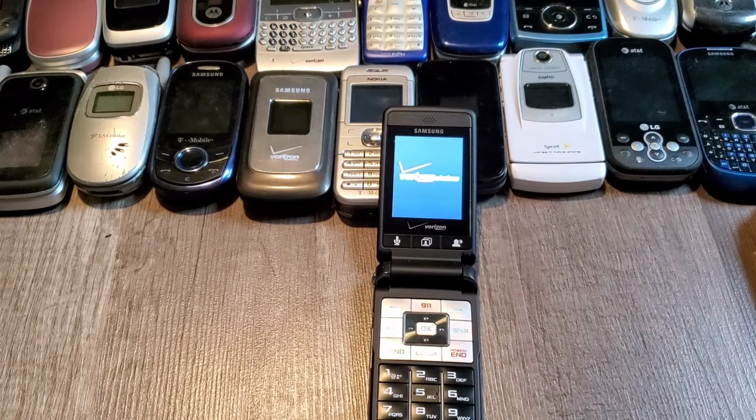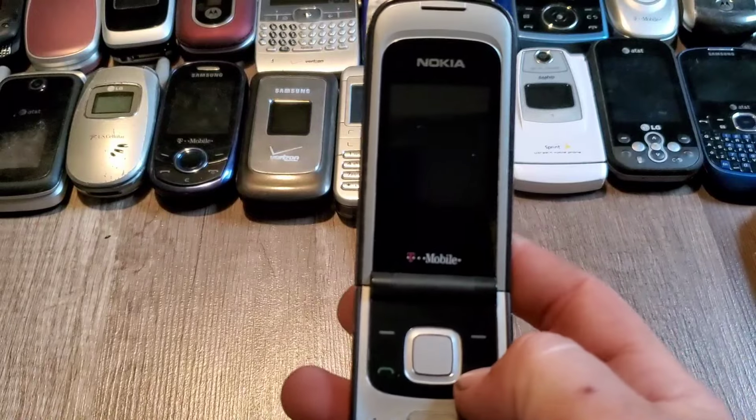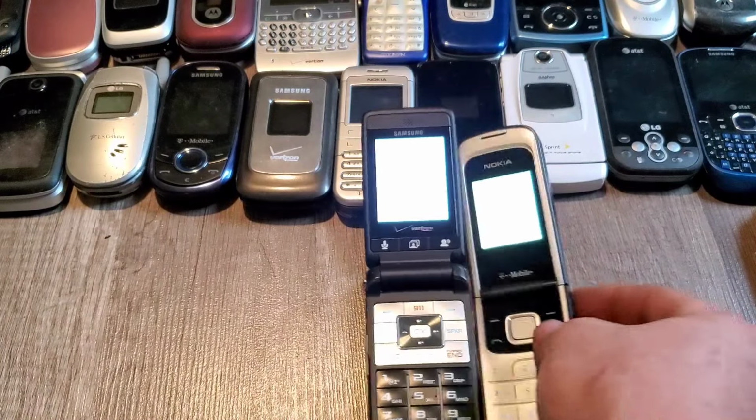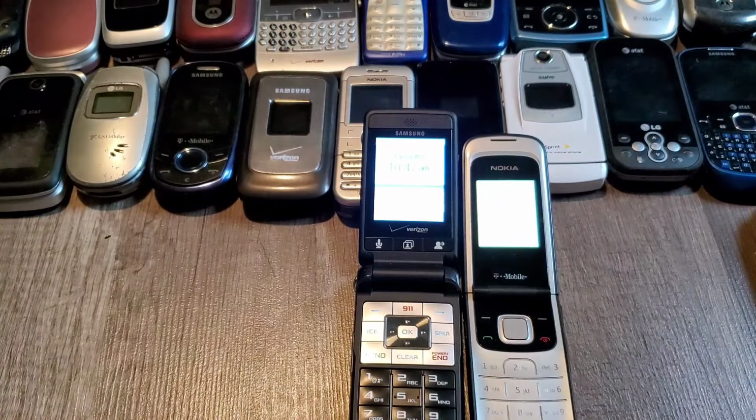Here's a weird looking Nokia. It is a 50, oh no, hold on, let's see. The 2720A. There's a T-Mobile phone. I think it's dead though. Oh, maybe not.